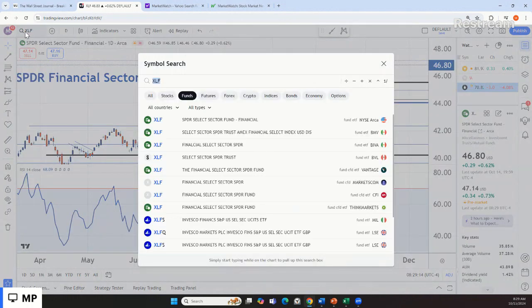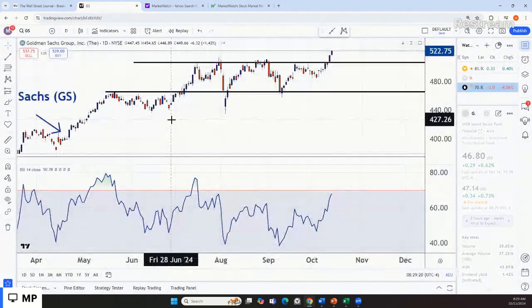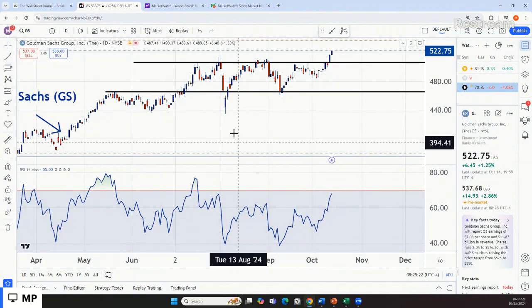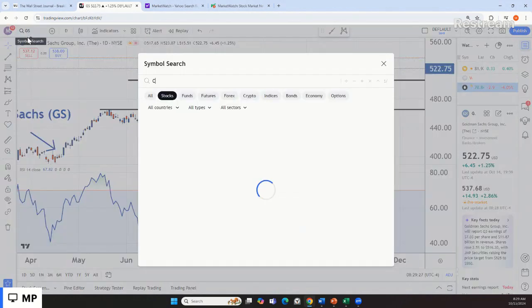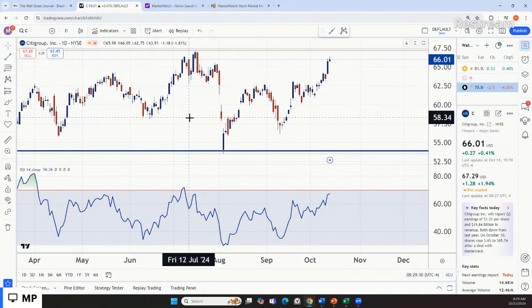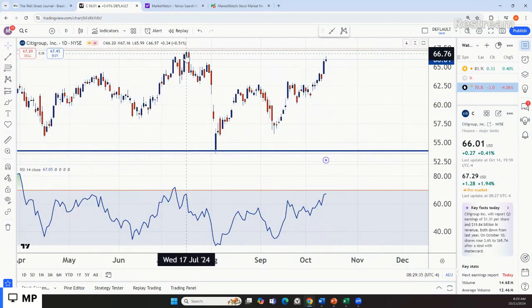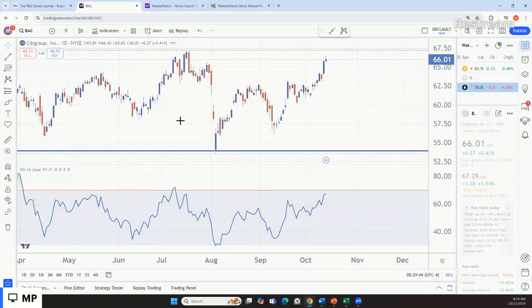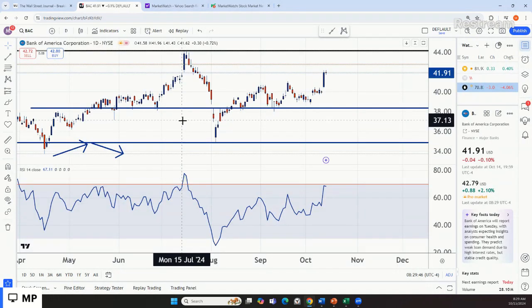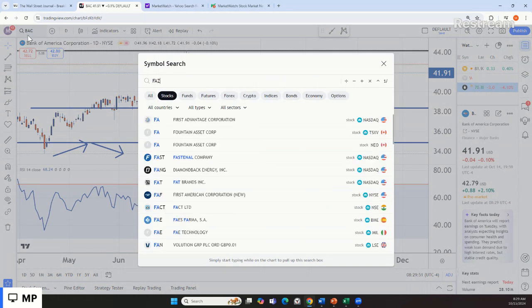And some of this is coming from Goldman Sachs, which reported. It's trading up 3%, so it's really overstretched. Citigroup reported. Yeah, it's overstretched too, but it's close to a former peak. And as we know, things tend to run into resistance at former peaks. Bank of America, it's trading up too.